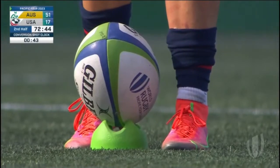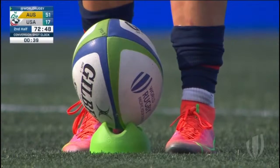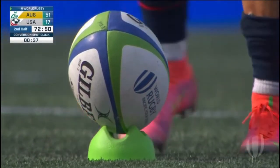Extras looking to be added. The distinctive pink boots of Mackenzie Hawkins.